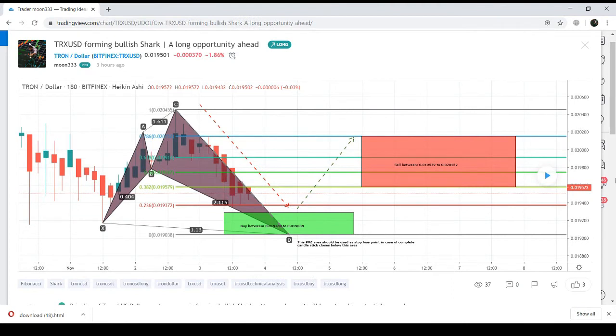My next suggested coin is the TRX or Tron with US dollar pair, and here the price action is forming a bullish shark pattern, and soon it will enter this potential reversal zone, which should be from 0.886 up to 1.13 Fibonacci.